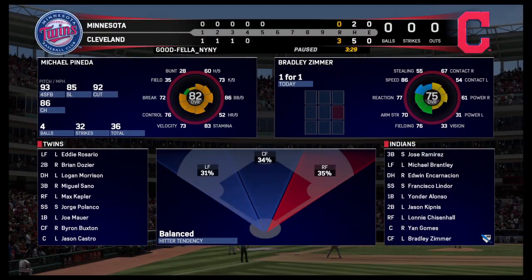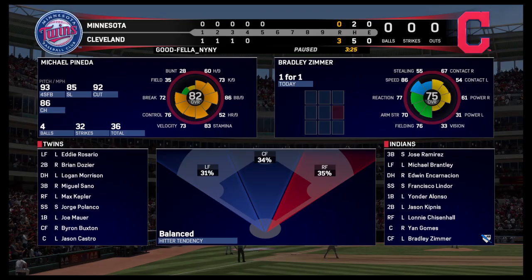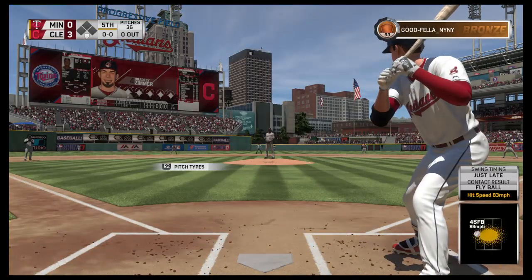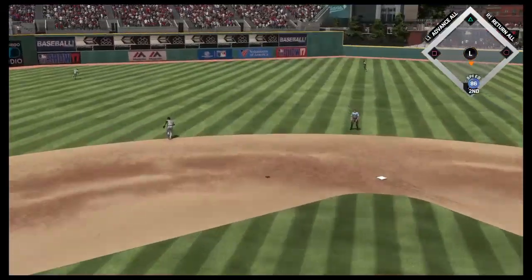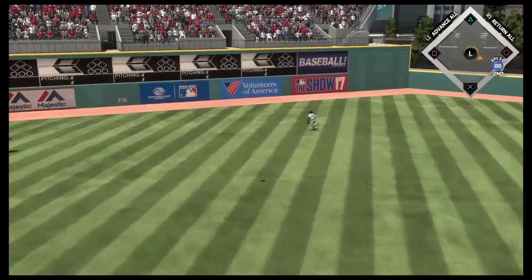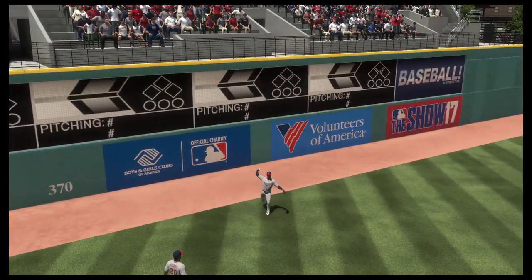Stepping into the box. Leading off with a drive, center fielder Bradley. Ready with the first pitch. Here it comes. Lifted in the air out towards left center. Buxton is in retreat as he pulls it in for the first out.